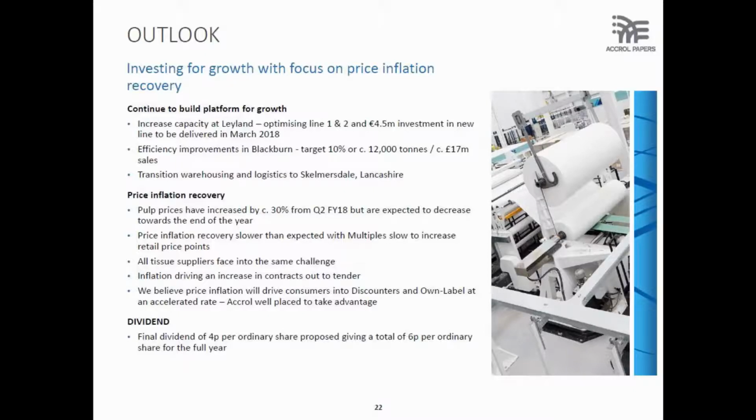And as we said, it's our aim to propose a 4p dividend once approved by the AGM. So apologies for a very quick canter through. I think the summary is that we were pleased with the performance in the prior year, despite a difficult macro environment. But there are a lot of challenges going forward, as with any business, but we are on with those. So thank you very much.